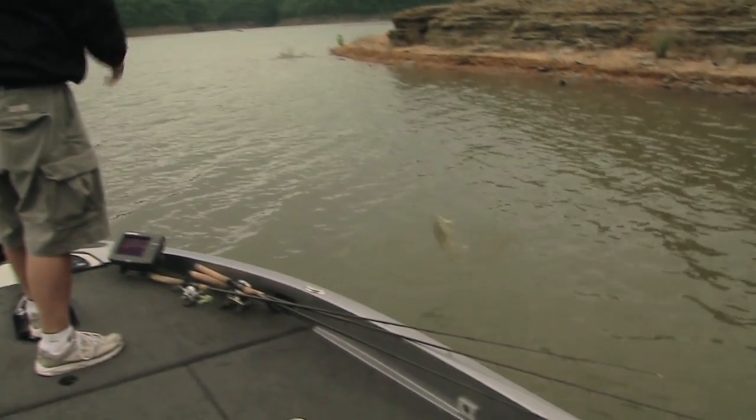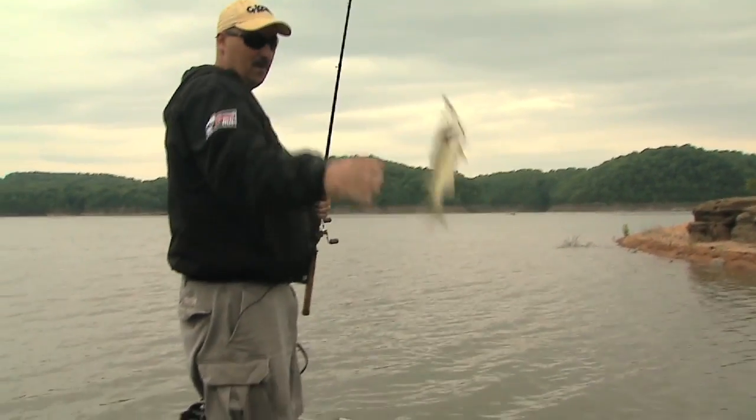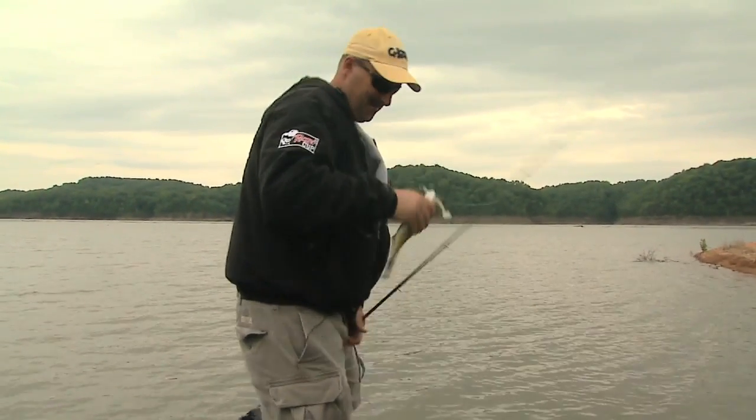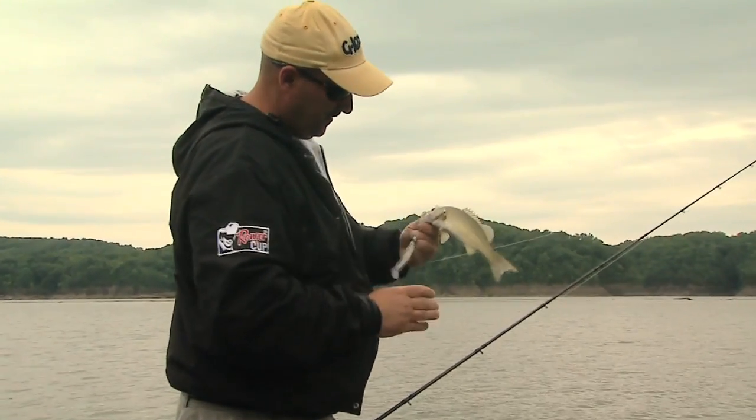Where's Mama at, little feller? Where's Mommy? Huh? Oh, quit shaking. Quit tearing my bait up. That's a good fish. That's pretty. You're gonna be a big one one day.